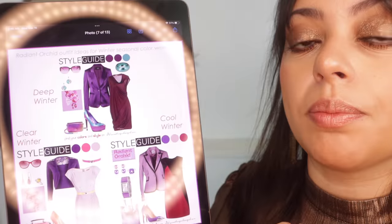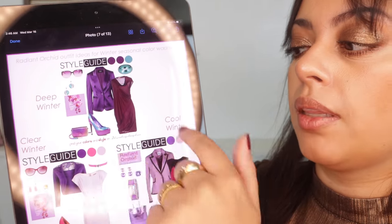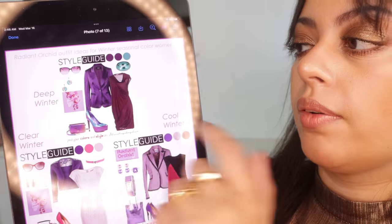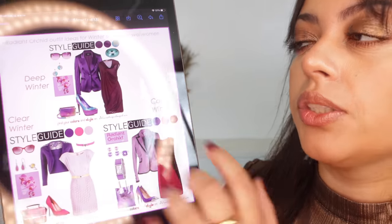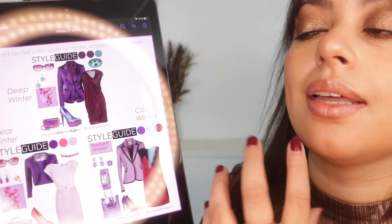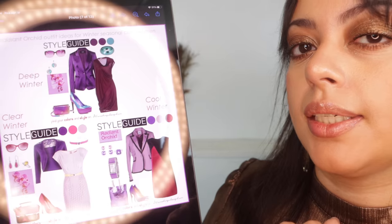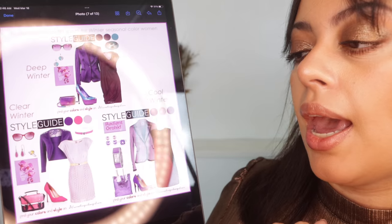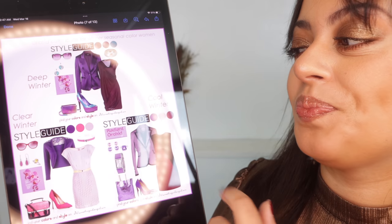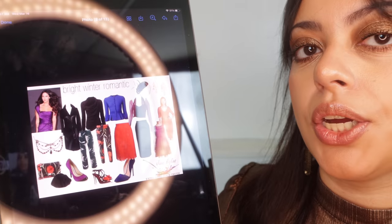So here is an example on how to wear purple. This has been broken down by the three different winters. We have a deep winter, cool winter, and your clear winter. So you can see the differences and the similarities. But here for you, we have the icy purple dress, we have a deep purple blazer, and fuchsia heels. And we have some more ideas here.